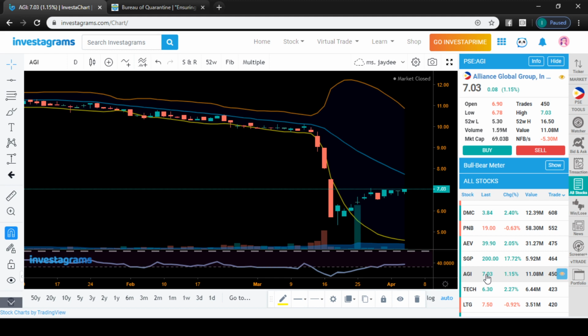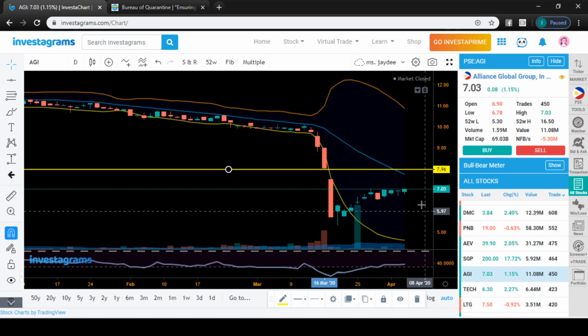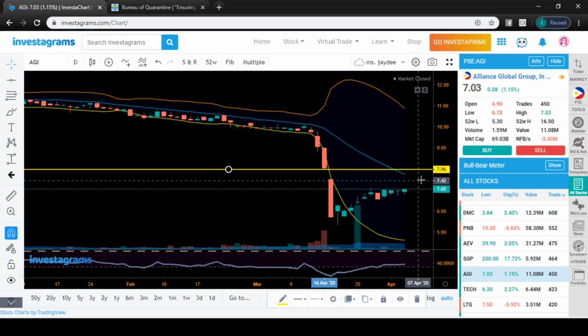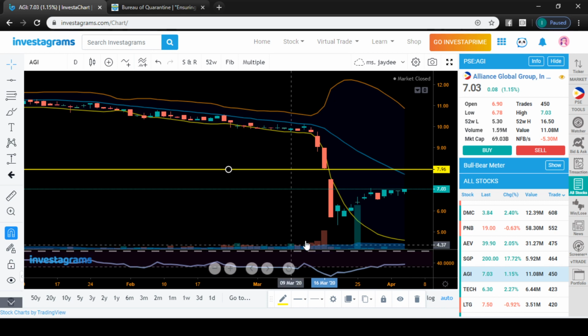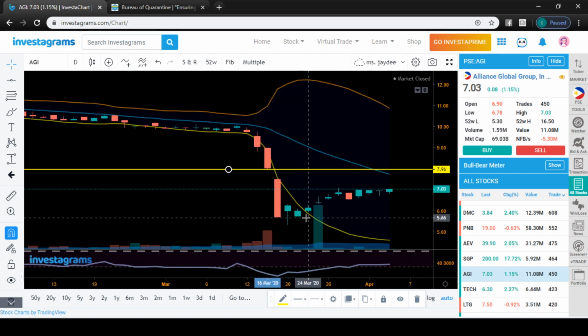AGI. AGI is very near your resistance. Let's plot it here because it will most likely fill the gap for the 7.96 to 8 pesos area. And let's see if it will continue to move up. But in the meantime, I want to plot it at this conservative range. 7.96 is the next profit taking area. For those people who may already have entered right here, you can probably start locking in some profit when we reach this range.